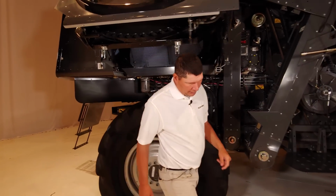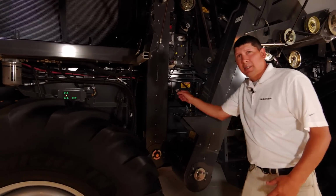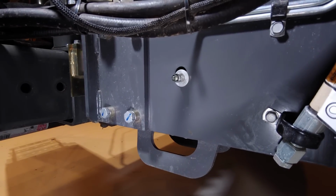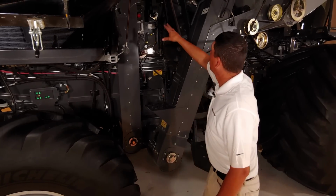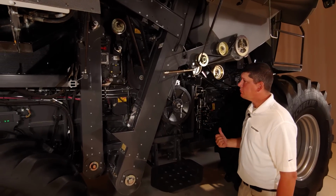So we'll go down over here. We'll talk about some more daily maintenance. We do have a grease chart right here on the side of the machine. We have 7 daily greasers. 4 of them are on this side. We have a pivot grease. Our second one's going to be our rotor coupler, and then our rotor variable speed up here. Then we have pivot block grease zerks as well, which Aaron will point out here in a bit.